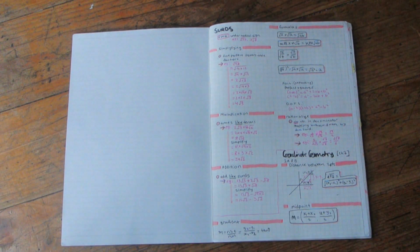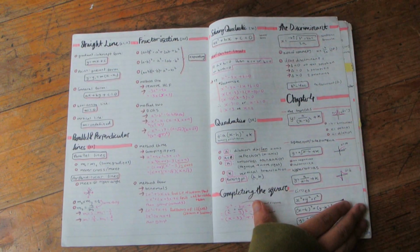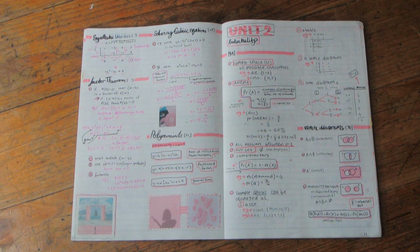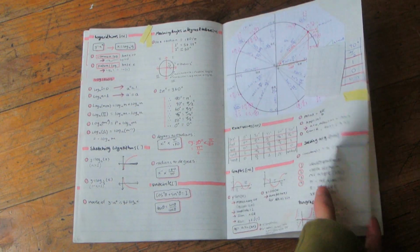The reason this has to be not in a binder format is because we're allowed to have these to reference in our tests and exams. So this contains year 11 and 12 content. Again, this is advanced math, as you can see, compared to my year 10 notes. But yes, you can see the first few pages are a bit wonky, but otherwise I get a pretty good system going.